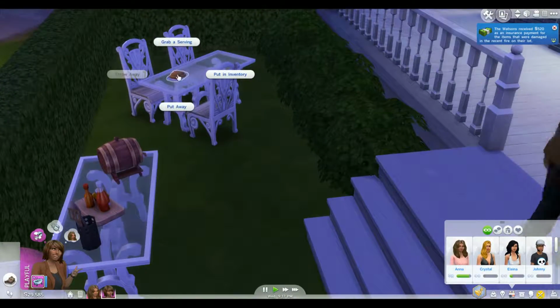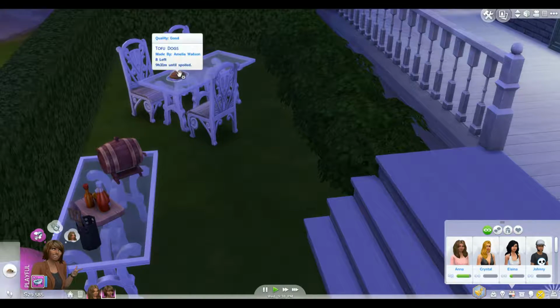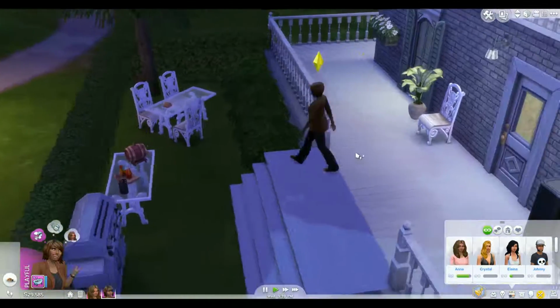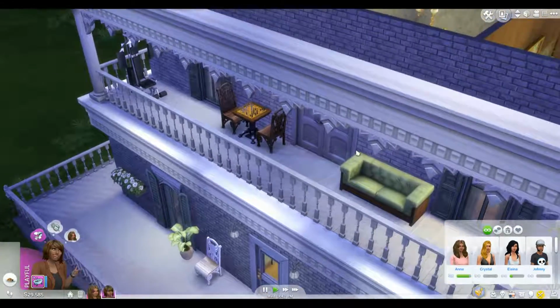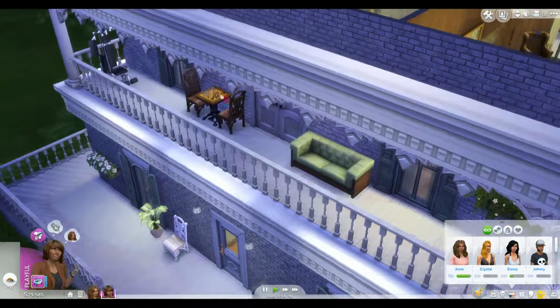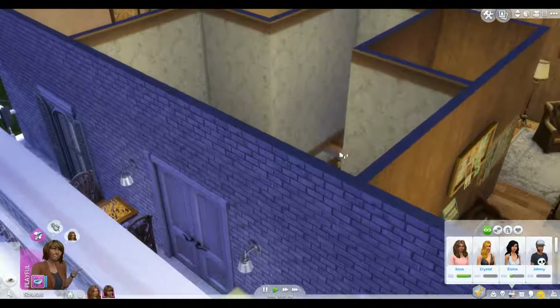Okay, go eat your awesome lighter fluid covered hot dogs. It goes so good with barbecue sauce. There is a little back balcony there. They can play. That's where Amelia works out.